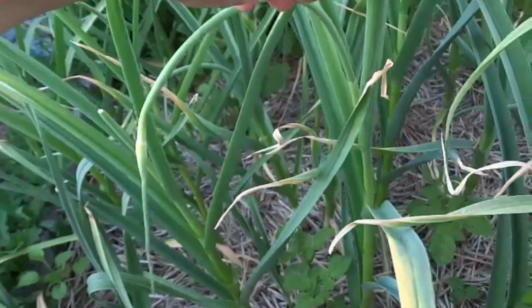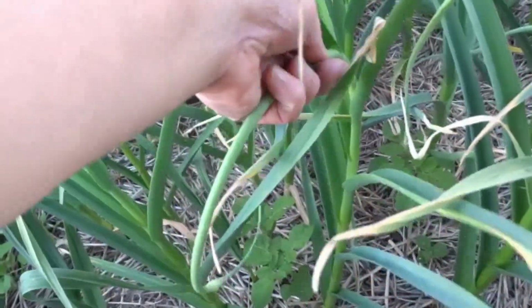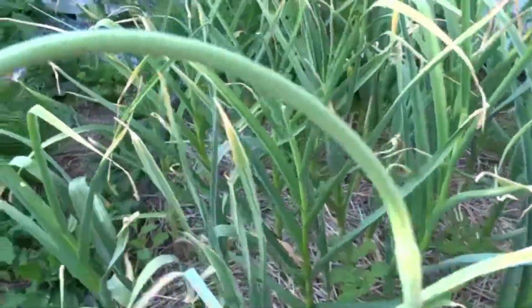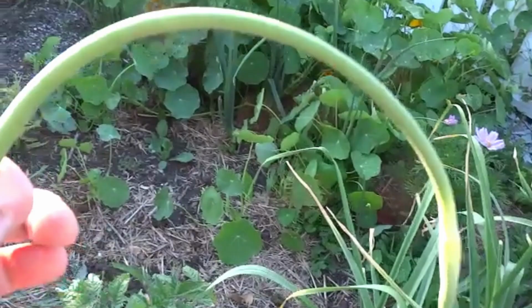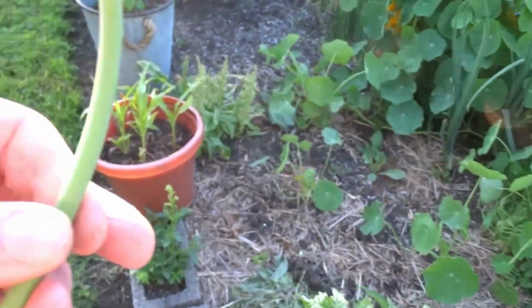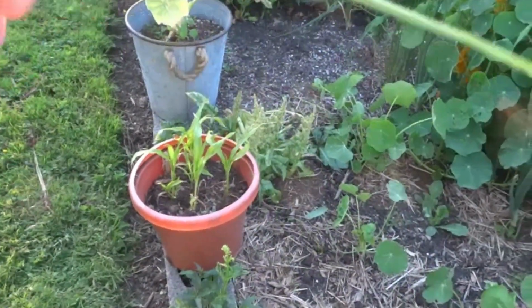They get curly little scapes. And when this happens, you want to snap that off. I'll snap it off, just like that. Because this is actually the garlic trying to go to seed. And if you cut this off or snap it off, your garlic bulb gets to be bigger.